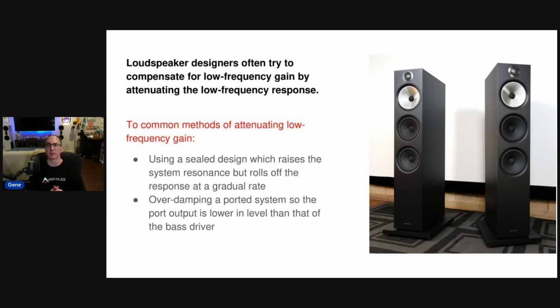Now, something interesting about sealed designs: if you have a sealed system and it has lots of output and lots of dynamics, a big cabinet, big driver, long excursions, even though you have less bass output per se above, let's say, a ported speaker's tuning, below the tuning, ported speakers tend to fall off at fourth order or 24 dB per octave, whereas the sealed system falls off at 12 dB per octave. So in those cases, those really high excursion sealed subwoofers could give you more room gain, and you could get those single digit bass responses in a room that's not so easy to achieve all the time with ported systems.